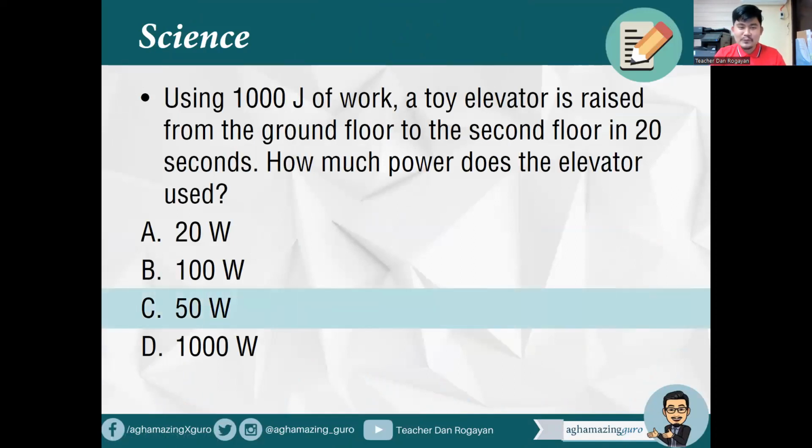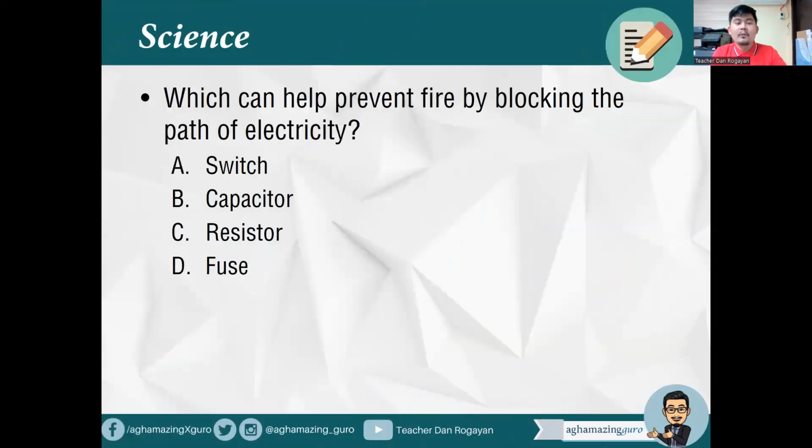Okay, I repeated my question. Next question: which can help prevent fire by blocking the path of electricity? A, switch; B, capacitor; C, resistor; D, fuse.